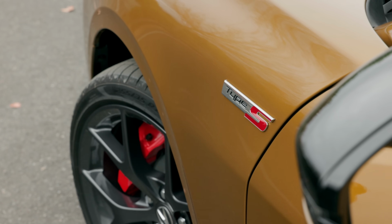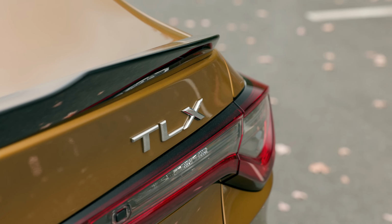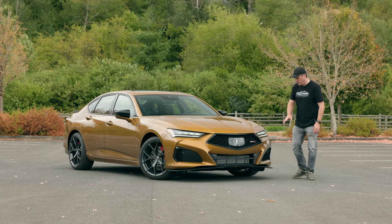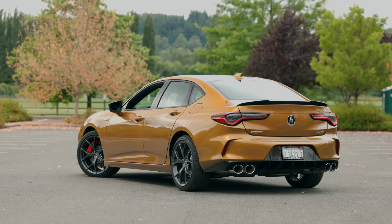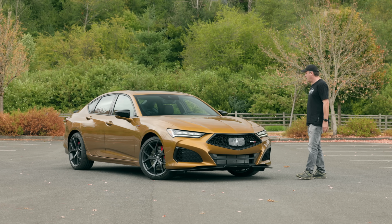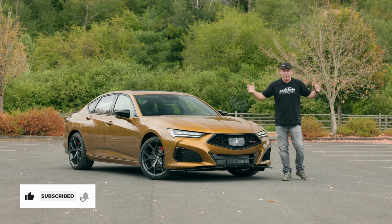The one thing you'll notice immediately about this car, aside from the fact that it's this unusual shade of gold, is the fact that it has extra aerodynamic pieces. We have a lower lip here and a wing in the back. I think in terms of looks, this is one of the nicest looking sedans you can buy today. And along with the G70, it just blows my mind how great sedans have become.